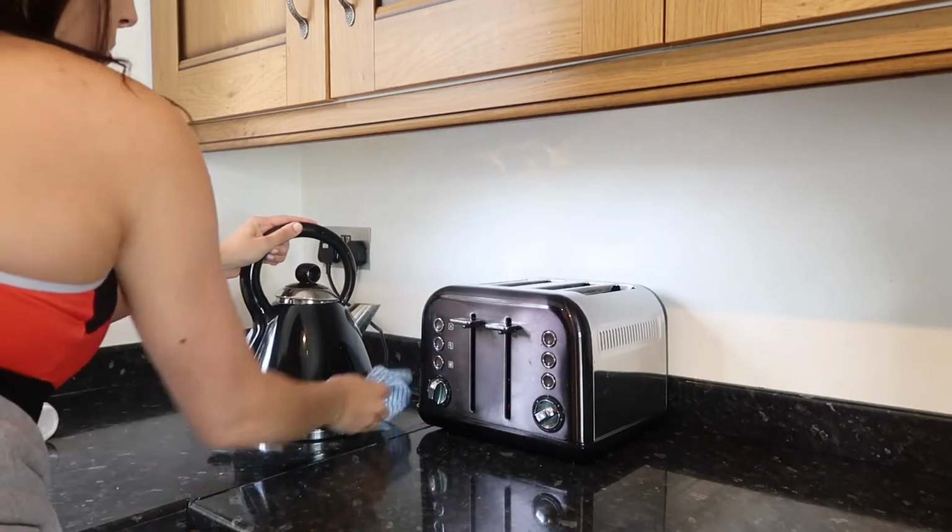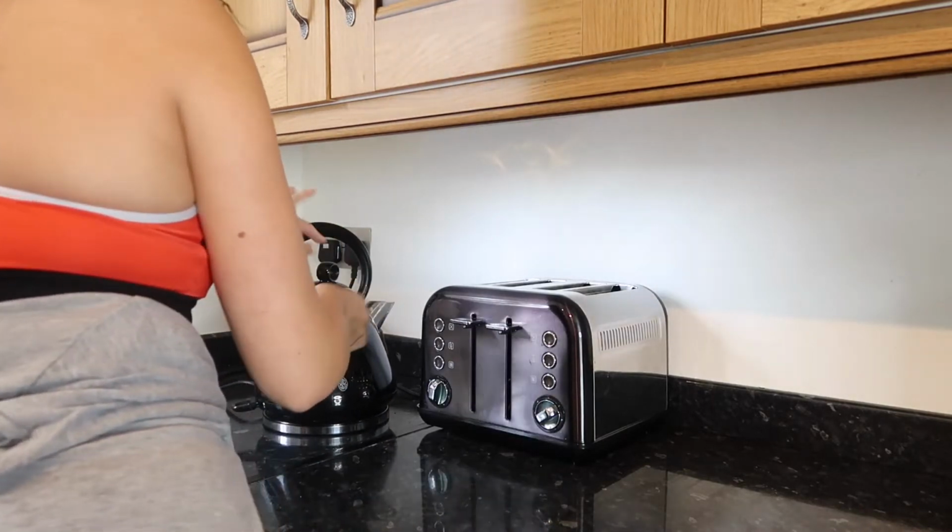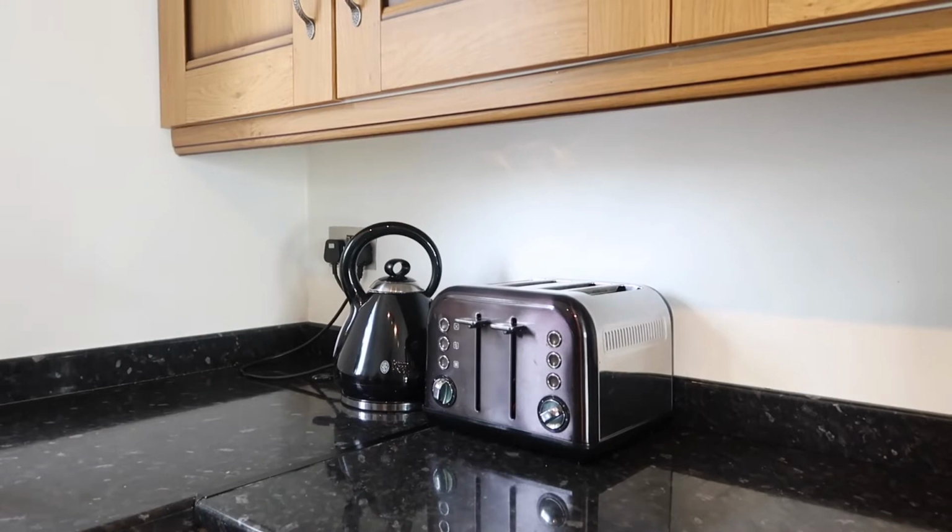So obviously you bleach first, wipe things down with water, and then use this, and it makes your kitchen shine so much. It just literally makes everything look brand new again.